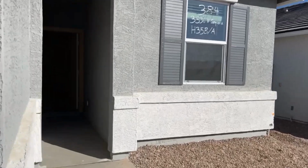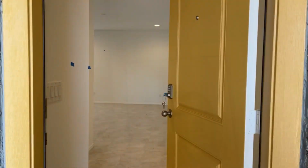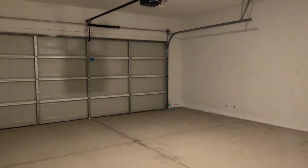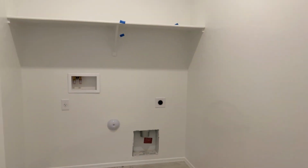I do like the yellow door. That's kind of cool. All right, let's go and check this out. When you come into the main part of the house, you have the 2 bedrooms, and then you have the garage and laundry over here. So 2-car garage, decent sized laundry room.